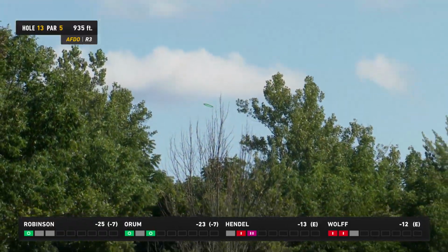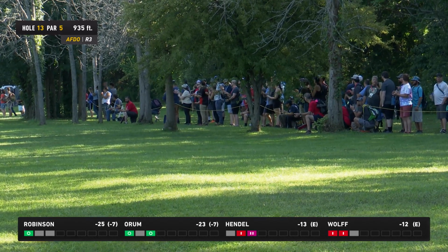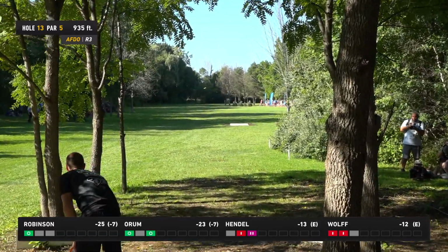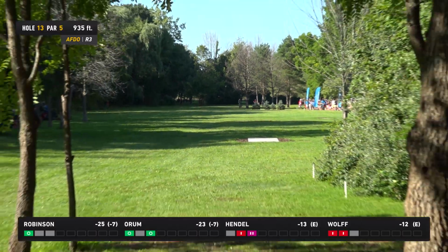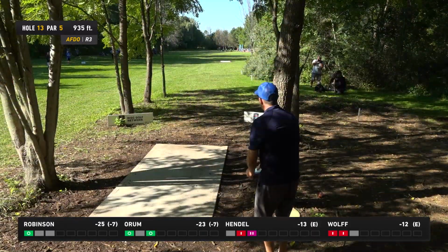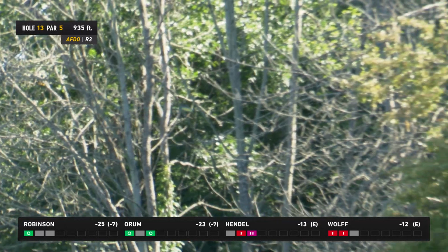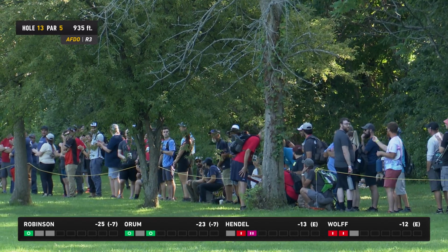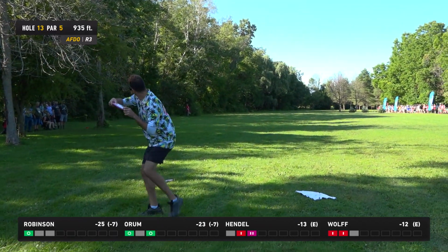Ezra is not holding back on this tee shot. It's a nice flex with something stable and gonna keep himself right in the middle of the fairway. Get out of it. Little too flippy there. Cuts out, but doesn't really bite off too much distance. Martin not quite getting that one up to speed, and it fades out early. All right, Matteo kind of out of position here. Needs a little over 400 to get around the willow.